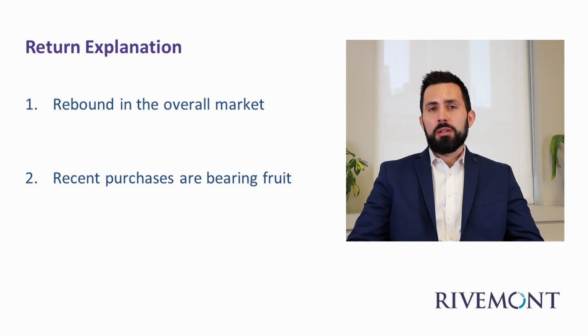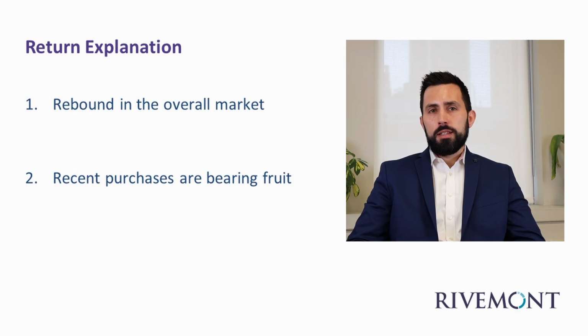First of all, we saw a rebound in the overall market during the month of March. If we look at large caps in the US, for example, the S&P 500 was up close to 4%. In Canada, the TSX Composite was also up close to 4%. So we saw a good rebound across the board, across many asset classes. And fortunately, the Rivemont MicroCap Fund also rebounded, so it's great to see that there's some renewed interest in the Canadian microcap space.